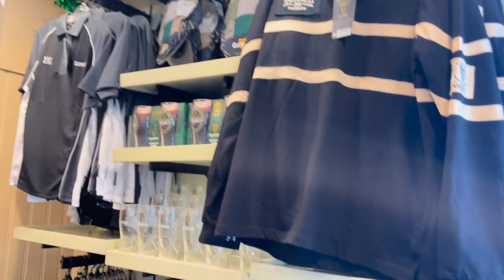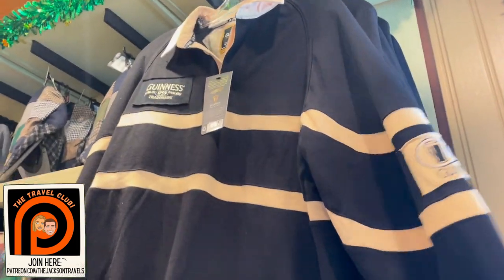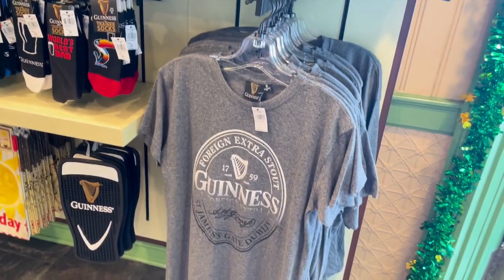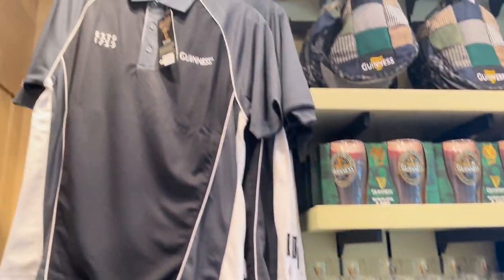So of course they have a lot of Guinness merchandise. I actually have this shirt here. Not really sure if it's a men's good or not. Didn't really care. But also have this t-shirt here. They do have some socks and just some t-shirts and some glasses.